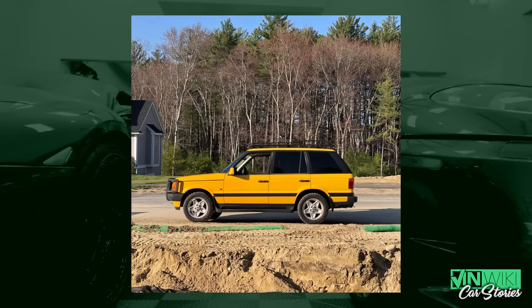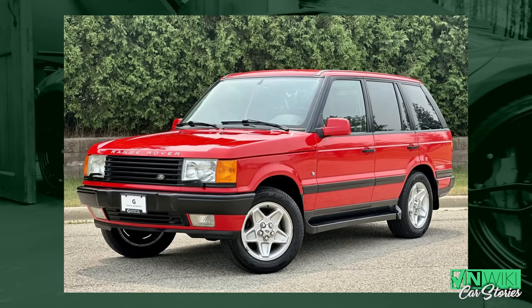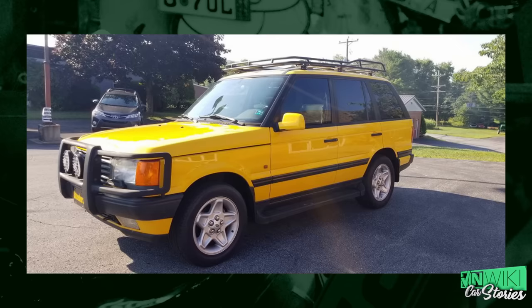I wanted specifically a 1997 P38 Range Rover Vitesse. They only made 250 of them. Half of them were red, Monza red, and the other half were AA yellow. The Vitesse was the top-of-the-line Range Rover. They only made it for one year, in 1997. And people consider that maybe the best version of the P38, with the yellow interior and the yellow piping inside the car. So I knew it was going to be hard to find, so I went out looking for it.